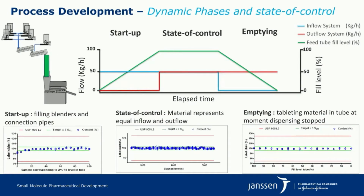In this step, we also want to understand a bit more about the dynamic phases and the state of control, which are key aspects when it comes to continuous manufacturing. So we are really trying to investigate what is the impact on the overall performance and, for instance, content uniformity during the startup phase. That means when you are filling up your feeders, your blenders, connection pipes, during your steady state, so when you have an equal inflow and outflow of material, and also during the emptying phase, so when you shut down your feeders, your blenders, and you're emptying the material that is left in the tube.